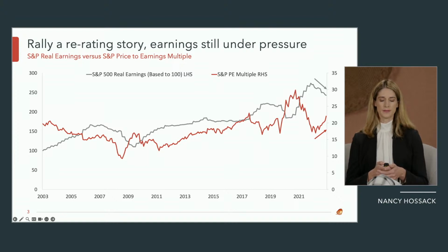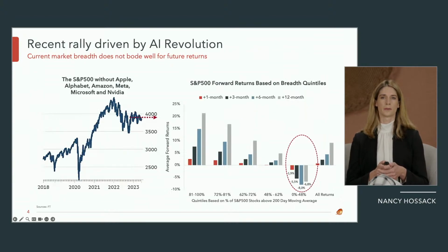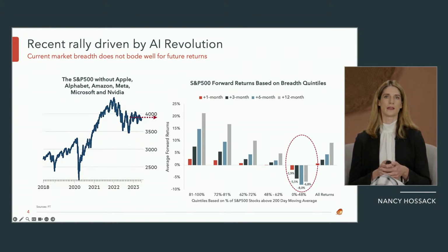Now, the reason we believe that this could be a bear market rally is further evidenced by the lack of breadth in the market. On the left-hand side, what we're showing here is the S&P 500, excluding the big tech shares that have really driven the rally in 2023. That would be Apple, Alphabet, Amazon, Meta, Microsoft, and Nvidia. And if you exclude those top six, the rest of the 494 stocks have been relatively flat year on year.